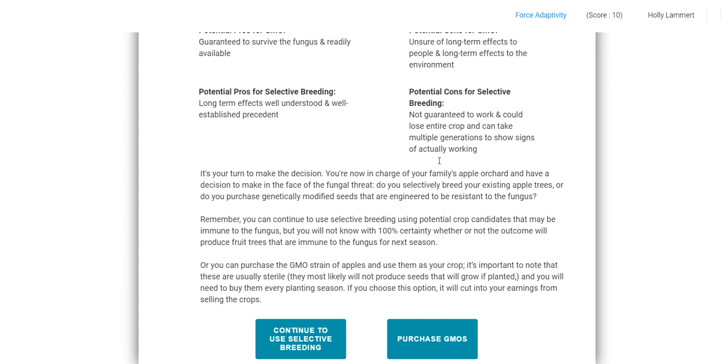So now it's time to make our decision. You're in charge of your family's apple orchard and have a decision to make in the face of the fungal threat. Do you selectively breed your existing apple trees, or do you purchase genetically modified seeds that are engineered to be resistant to the fungus? Remember, you can continue to use selective breeding using potential crop candidates that might be immune to the fungus, but you will not know with 100% certainty whether or not the outcome will produce fruit trees that are immune to the fungus for next season.